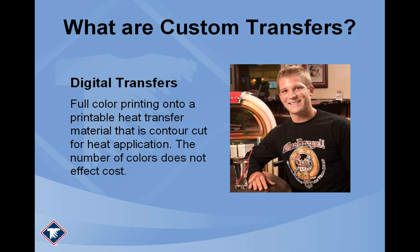Now, what's really cool about digital transfers is that the number of colors and the detail in your artwork does not affect the cost. You can see his shirt is a heck of a lot more detailed than the Darian Knight shirt we were just looking at a second ago, and the detail you see in this gentleman's shirt, this McDougal shirt, there's no way you could get this type of detail in screen print, not this level at least, without having to sacrifice some of it. So there's some definite pluses and minuses when it comes to screen print and digital.